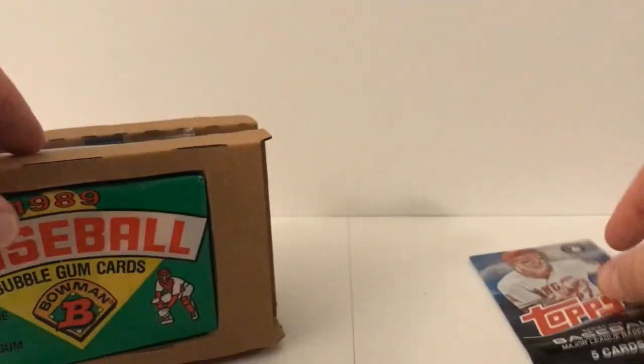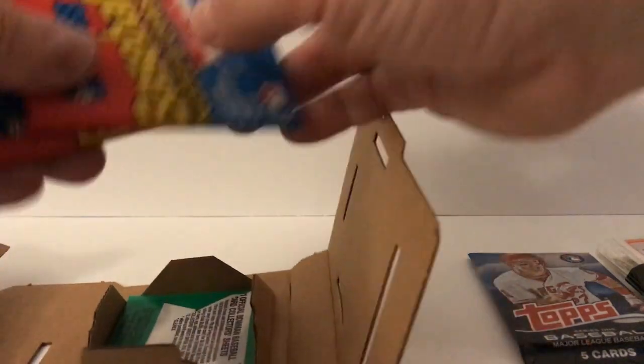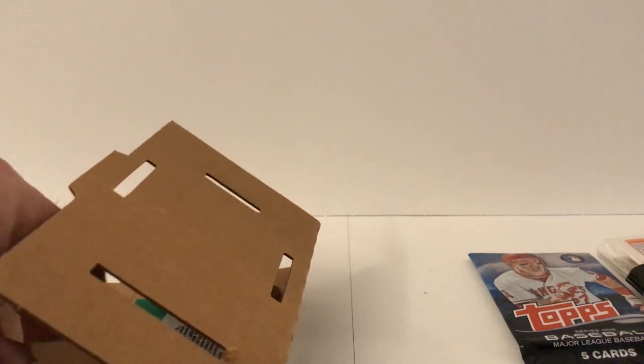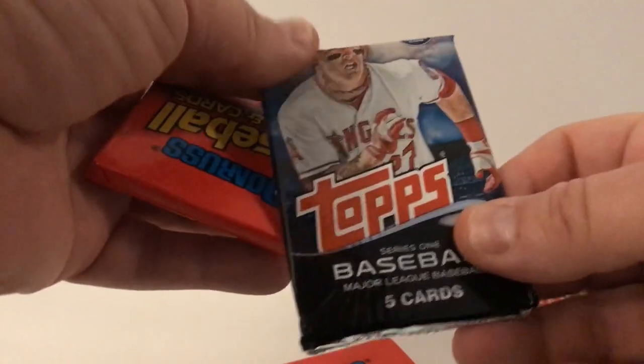So, okay, we got the 2014 Series 1. Okay, Donruss Baseball. We're going to put that aside. Let the kids open up that. Okay, what else we got? 2006 Rack Pack. We have got, oh, wonderful. We've got two more Donruss Baseball puzzle and cards. I don't know what year that one's from. We've got the Bowman with the gum still inside from 89. I'll probably open that up. And then we've got these over here. We've got another Donruss, another 2014 Series 1, and another Donruss. So let's just do these four, and then we'll be done. Make a short video.